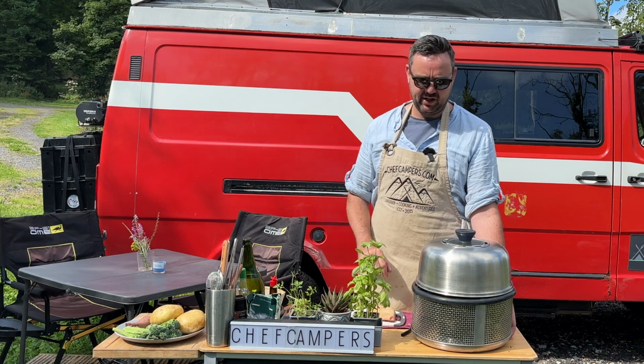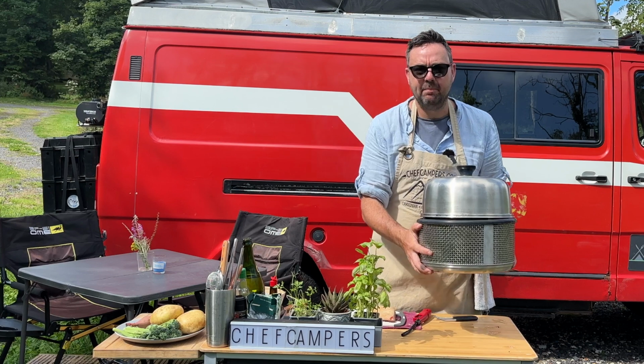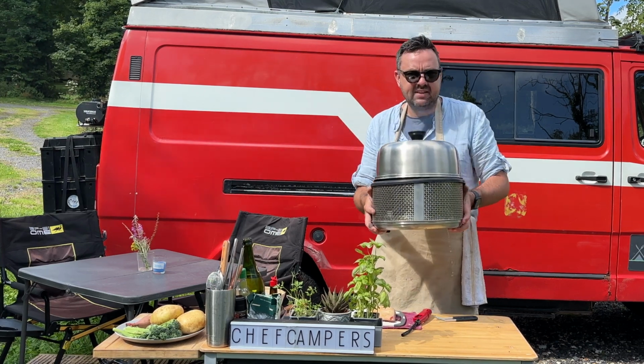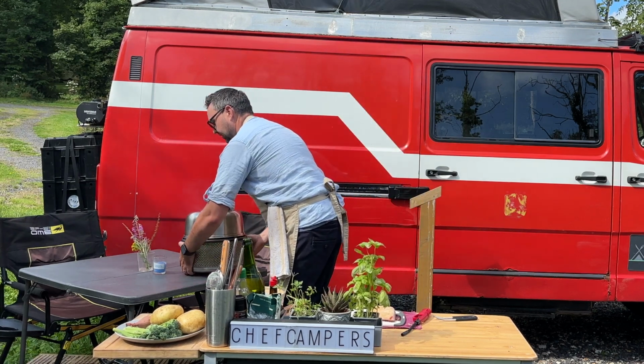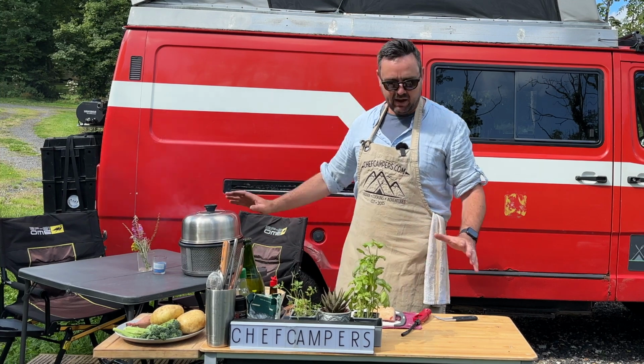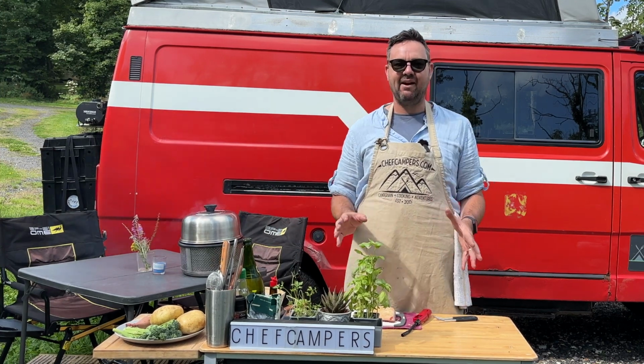Before I start doing my prep and my mise en place, I just thought I'd show you one of the great things I love about the cob. Once I've got this cooking and ready to go, the base is cool to touch. You can put this on your plastic camping table, and I don't have to worry about that melting or causing any damage. And now that frees up all of my cooking space here to get everything else ready.